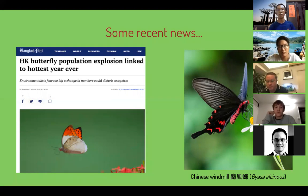Now, there is a good and bad to this. With a lot of butterflies, that may upset the ecological balance. Too much prey for predators. But also, this brings some good news.